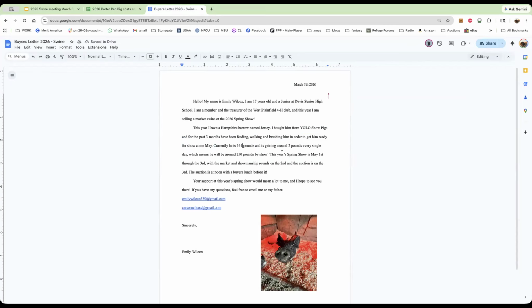And then you want to get to your dates. So this year's spring show is May 1st through 3rd. It's really important to get a letter out now so people can put this on their calendar and show up to your show. They can buy your animal without being there, but it makes it a lot more work. And you want them to come and see. Once they get emotionally invested with your pig, with your project, they're more apt to come and spend their money.